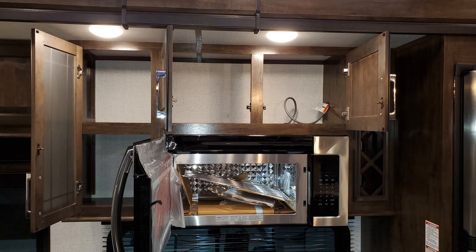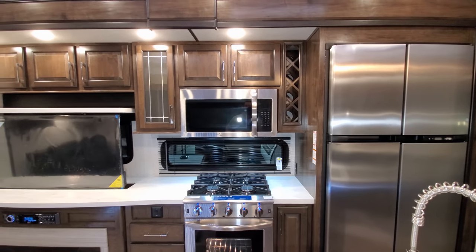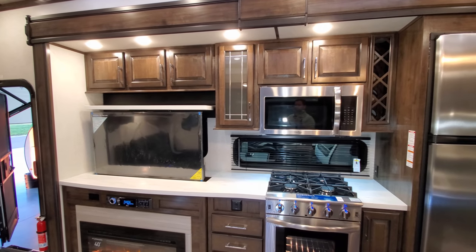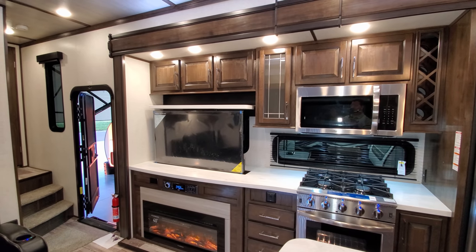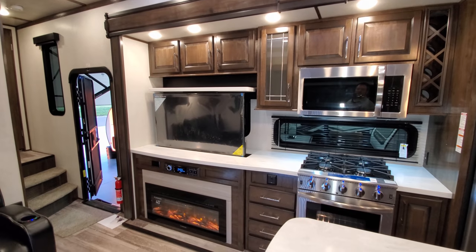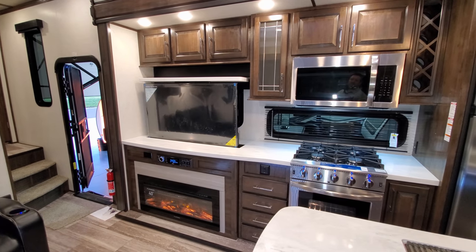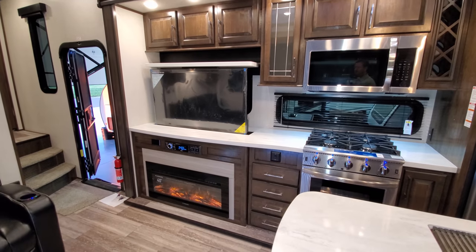Overhead up above, you have a convection microwave so you can cook or microwave. You have a little wine holder on the right and then some more overhead cabinetry. Over to the left here, you have some more overhead cabinets, but also the TV goes down into the lower counter, which just kind of gives you more counter space if needed and you're not wanting to watch TV. But also there's a window back there just kind of looking out over your campsite.